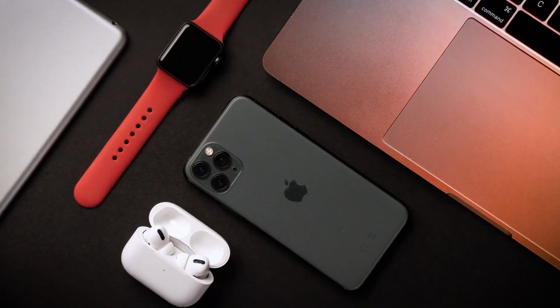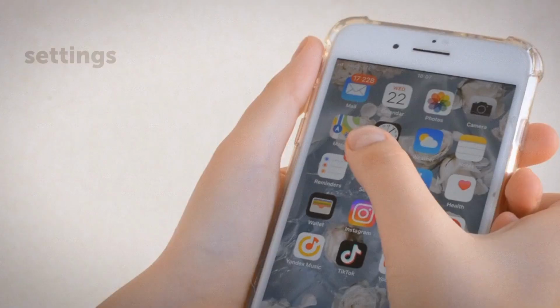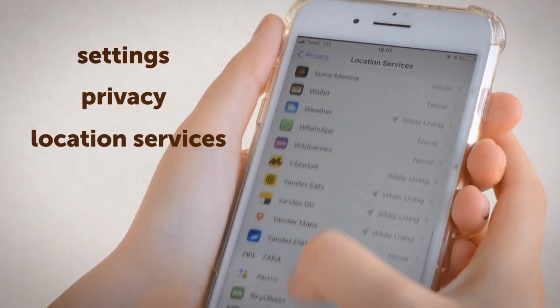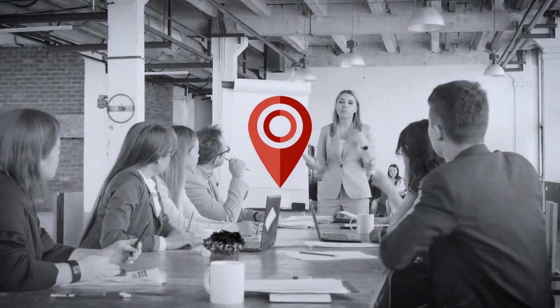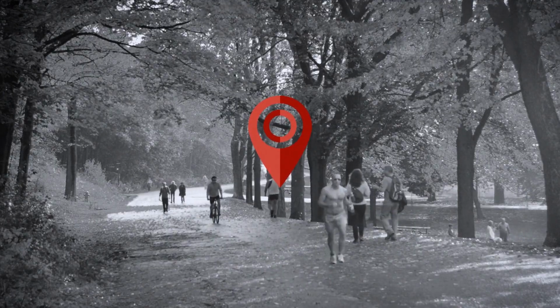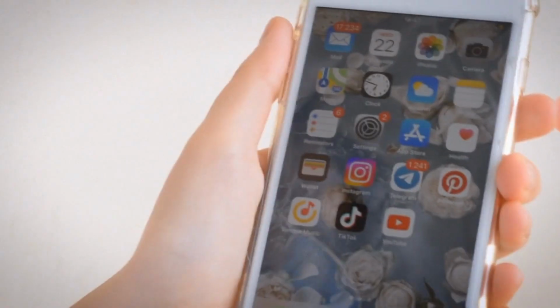Now, this might shock iPhone fans. Oh no! Calm down, it'll be okay. Go to Settings, Privacy, Location Services, scroll down, tap System Services, and choose Significant Locations. Your phone knows not only where you live, but also where you work, where your favorite supermarket is, and other places you visit frequently. If it makes you feel uncomfortable, just turn it off.